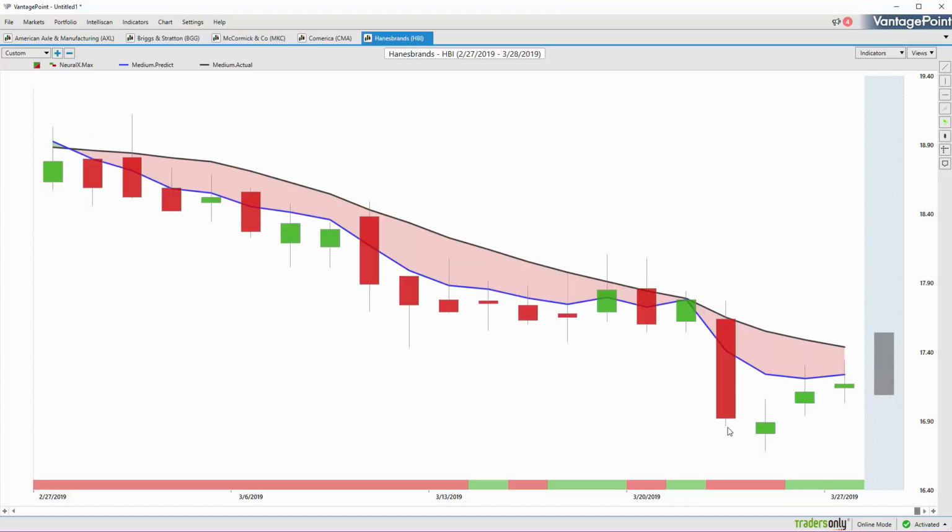You see another big dip here in shares of HanesBrands, just increasing that opportunity value, down about 9% now, and things still in that downtrend. You see a lot of separation between that blue and black line. Neural Index is saying expect some prices to move a little bit higher here, but very much still in a downtrend. So really nice opportunities all throughout the market.